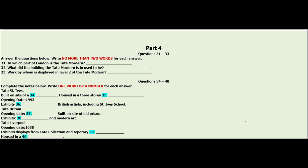Now, the second gallery I'd like to talk about is Tate St. Ives, which is in Cornwall. It was built on the site of a gasworks, and it overlooks Porthmeor Beach. Tate St. Ives is housed in a 3-story building that was designed by the architects Evans and Shalluf. It was established in 1993, 7 years before Tate Modern was opened, and the gallery exhibits the works of modern British artists, including members of the St. Ives School, a group of artists living and working in the area from the 30s onwards. In later lectures, we'll be looking at the work of some of the artists who belong to that group and the ways in which they influenced each other.